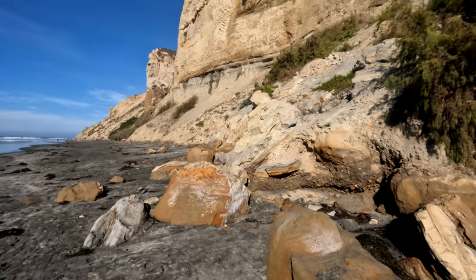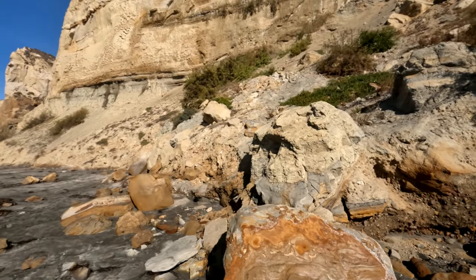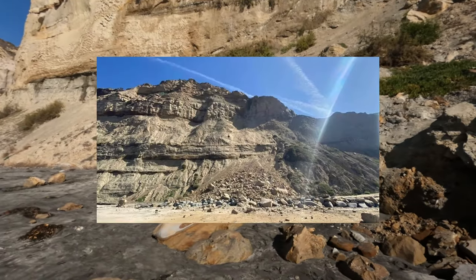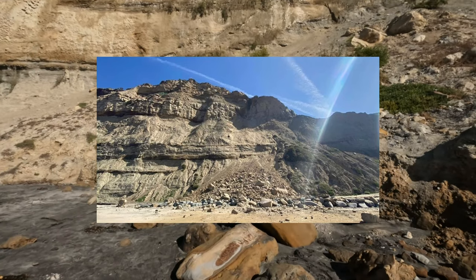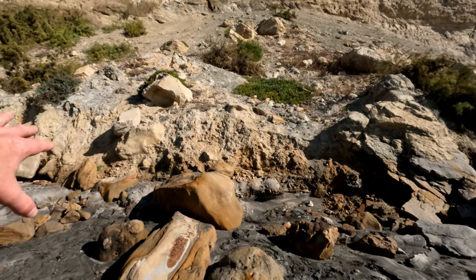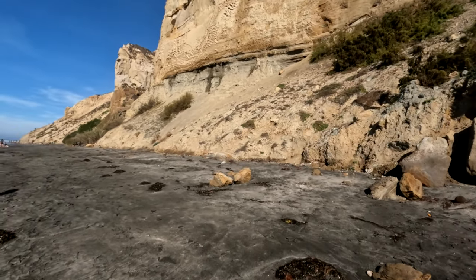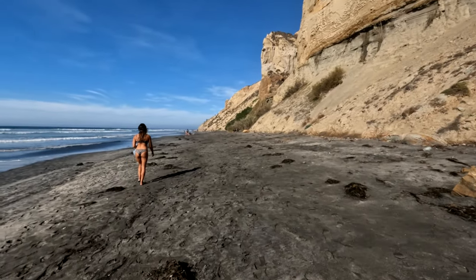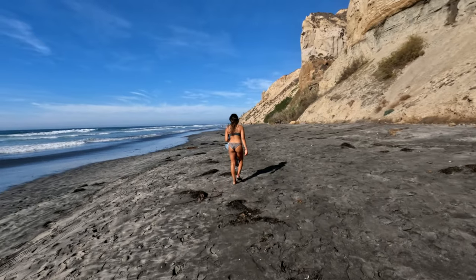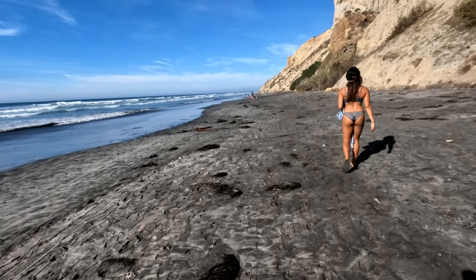And then you can always see evidence of the cliffs collapsing here. There was a big cliff collapse here about a year ago. I'll post a photo of that. But it came out all the way to the water. But you'll see areas like this all over San Diego, because all of San Diego is sandstone along the beach. Yeah, it looks like the tide is staying out and there's more beach coming up.